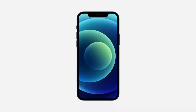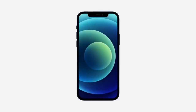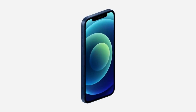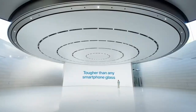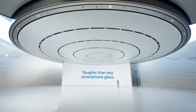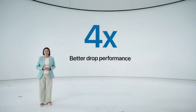iPhone 12 features the same great 6.1-inch display size as iPhone 11, yet we reduced the display borders to create a much smaller iPhone. If we compare it to iPhone 11, iPhone 12 is 11% thinner, 15% smaller in volume, and 16% lighter. Ceramic Shield is tougher than any smartphone glass, and along with our new design, it makes iPhone more durable than ever. We measured 4 times better drop performance.